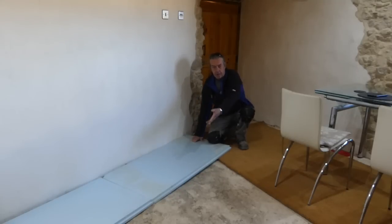We even considered putting a self-leveling compound on it, but because it's so old, I mean, they're 150 years old, there's a lot of weight already in the concrete. We don't want to add too much weight to it. So, we're going to try this. Nothing ventured, nothing gained, eh?